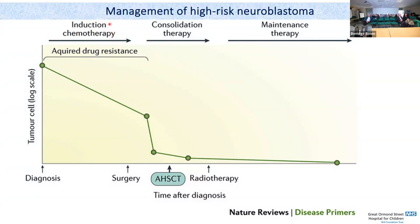One is induction chemotherapy. Induction chemotherapy means that the tumor has to be made operable. Neuroblastomas tend to be infiltrative in nature, so they tend to invade, encase vessels, invade nearby organs, and extend. So it's really difficult to surgically resect. With induction chemotherapy, the idea is to make it operable. Very often, the vast majority are inoperable at the start. And at that point, you also try to shrink and reduce the bulk of metastatic disease.